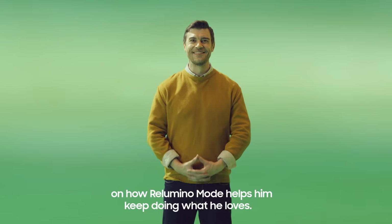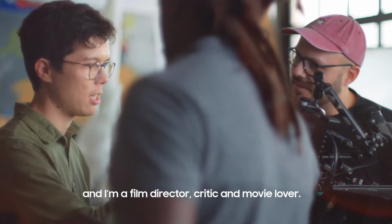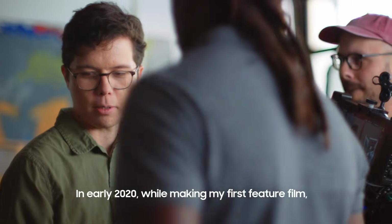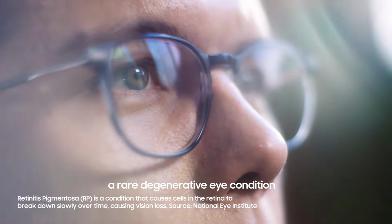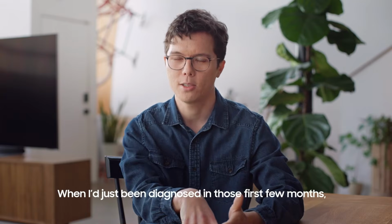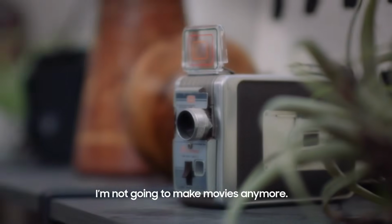My name is Sheridan O'Donnell, and I'm a film director, critic, and movie lover. In early 2020, while making my first feature film, I was diagnosed with retinitis pigmentosa, a rare degenerative eye condition, and it slowly leads to legal blindness. When I had just been diagnosed in those first few months, I really did think, I'm not going to make movies anymore.